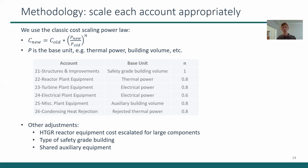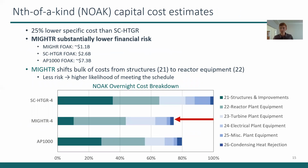And then we correct for the expensive HTGR reactor equipment because it's much larger. We correct for the type of safety grade building. Is it an airtight containment? Is it just a reactor? Is it just an auxiliary building? And then we correct for sharing auxiliary equipment if there's multiple units. And so we get nth of a kind cost estimates for the MIGHTR, and it comes 25% lower than the specific cost estimate for the SC-HTGR. And this is really the cost value that we've been targeting.